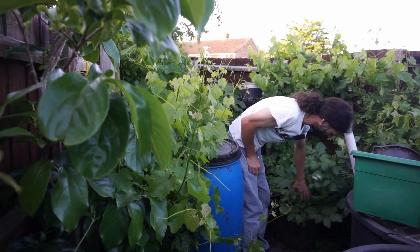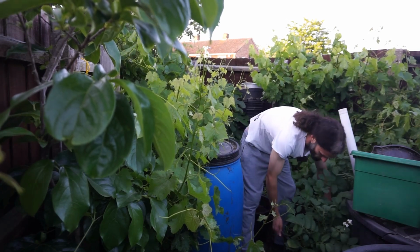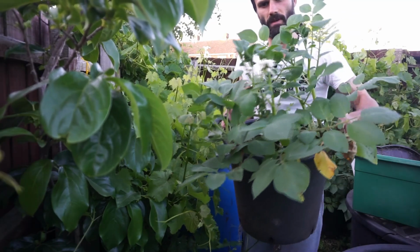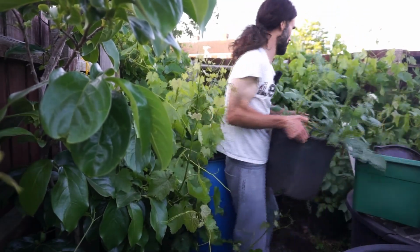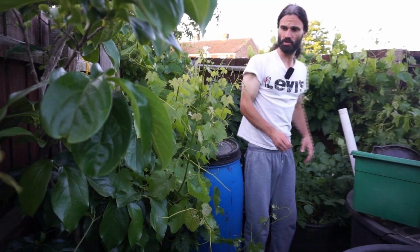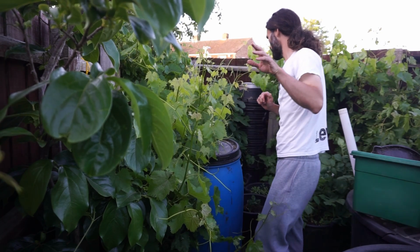So potatoes, I've got some potatoes here in these tubs, variety Condor, from seed potatoes I saved last year. They're flowering there, so that's wonderful. And I've got a few of those. And figs as well, and persimmons here, otherwise known as Sharon fruit, if I remember correctly.